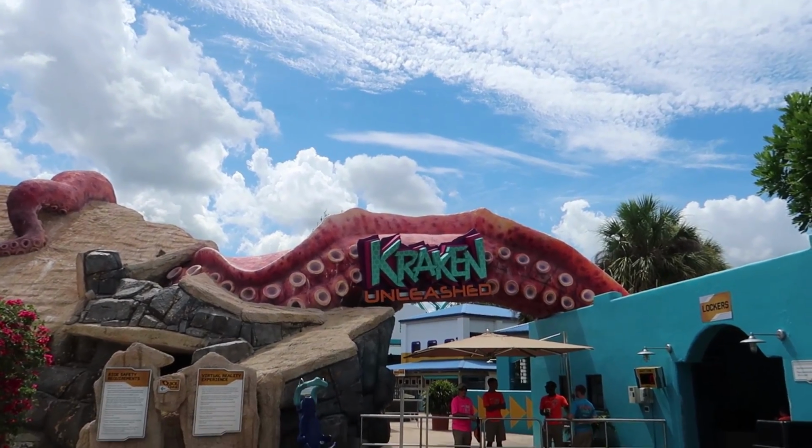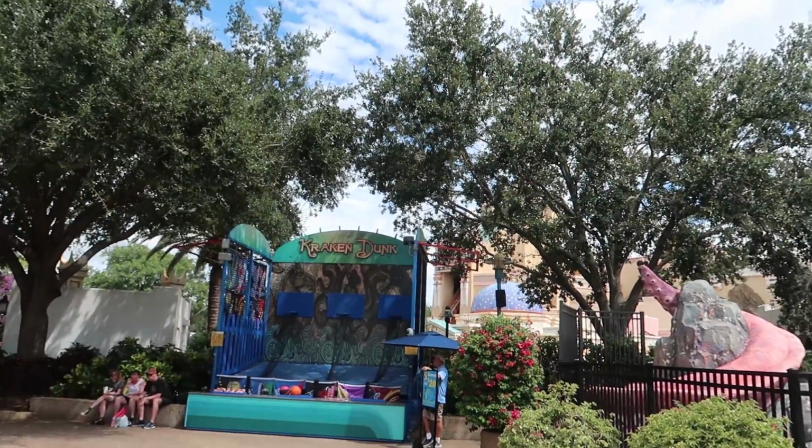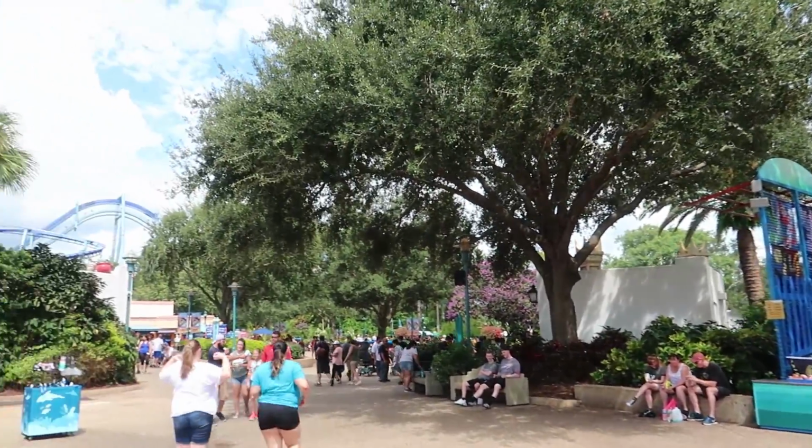So it looks like Kraken is down right now. Maybe we'll go ride Mako and then come back and ride Journey to Atlantis so that we're not wet walking around the park. We'll leave wet. I like Mako anyways.